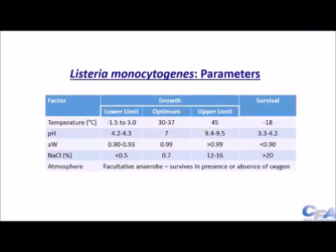I've put here on this table some parameters so you can refer to those if you're formulating products. It talks about growth and survival. I would just say that on the survival side, you can see it survives -18 Celsius. So having high levels present in a ready-to-eat frozen food is just as bad as having high levels growing in a ready-to-eat chilled food. You just don't want significant quantities of this organism in the food.